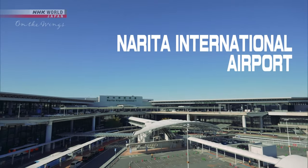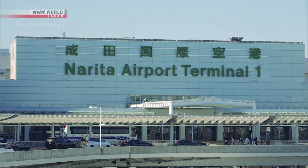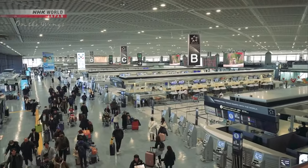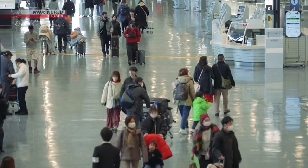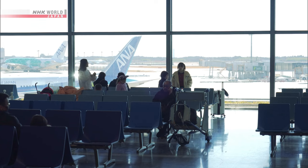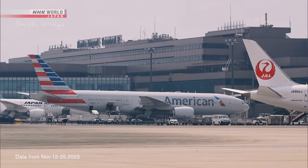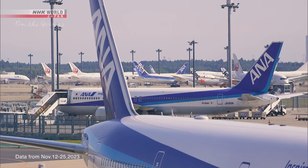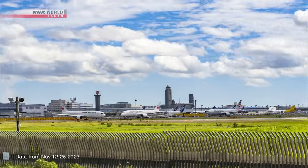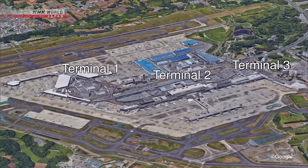About an hour's drive from the heart of Tokyo, we've come to Narita International Airport in Chiba Prefecture. Welcoming over 32 million passengers annually, it stands as Japan's largest international airport. Narita serves some 92 airlines, linking 115 cities across the globe, including domestic destinations. It has three terminals. Each of them caters to different airlines.